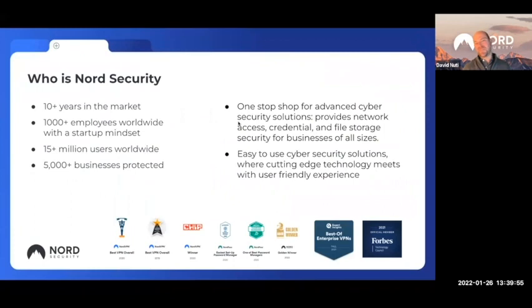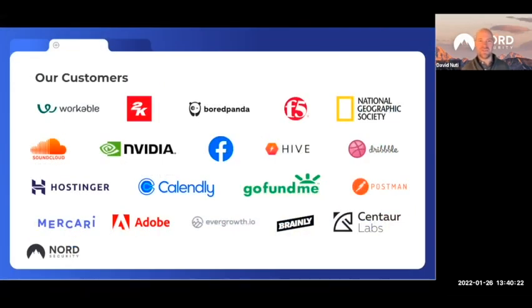So who are we? We're over a decade old, 1,000 employees, 15 million users, 5,000 businesses, highly validated by third-party validation, whether it be tech reviews or industry analysts. We have never taken in a dime of funding. We operate purely upon our success, and we operate cloud-native platforms that never go end of life, that never go out of date, and solve use cases that every single one of your customers has in front of them today.